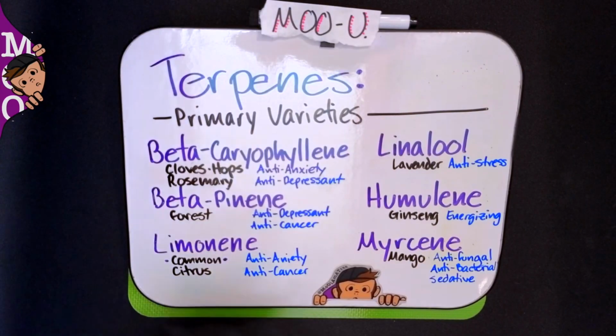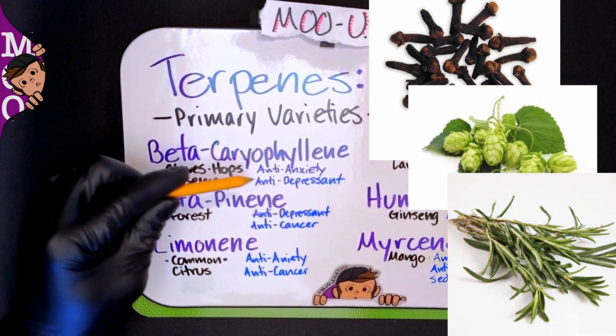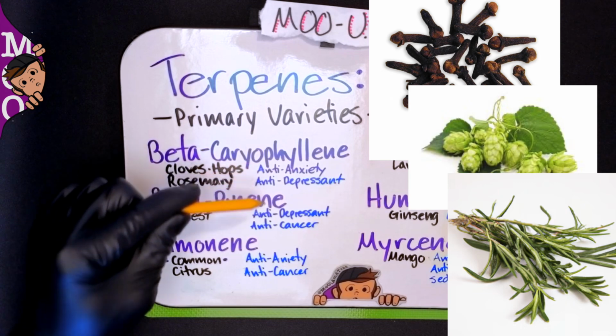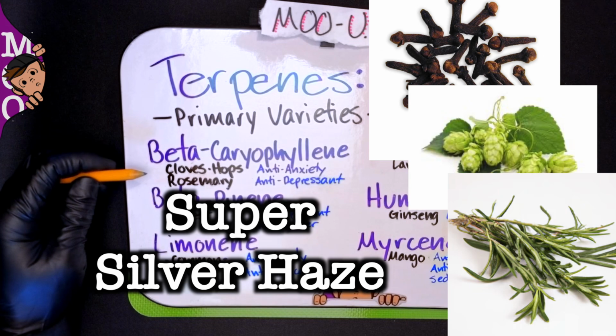Beta-caryophyllene. This one right here can be found in cloves, hops, and rosemary, and is really an anti-anxiety and antidepressant. And an example of a strain this terpene can be found in is something like Super Silver Haze.